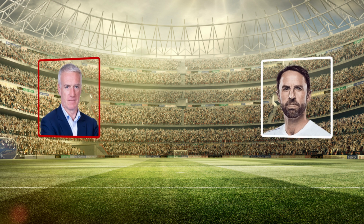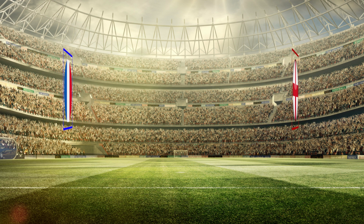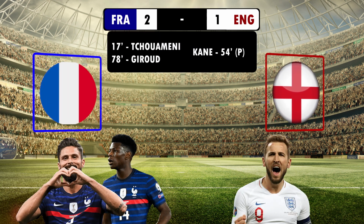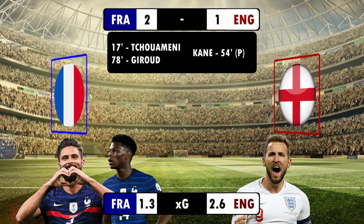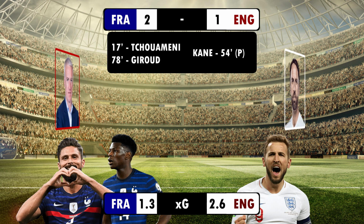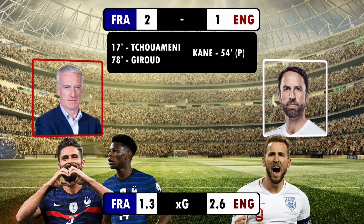Reigning champions France squeezed by England in the quarterfinals, 2-1, courtesy of Tchouaméni and Olivier Giroud, with Harry Kane scoring one penalty and missing the other for England. The XG swung in England's favour, but 1.5 of that XG was from penalties. But what tactics did we see from both sides, and how did Southgate's adaptation with his wingers keep England in the game? Let's take a look.